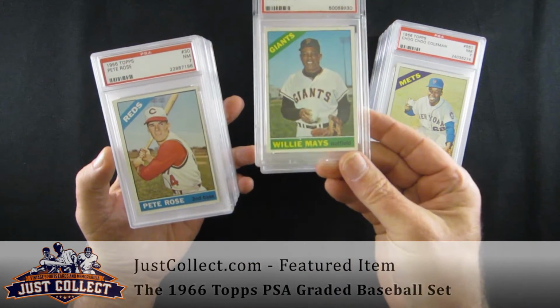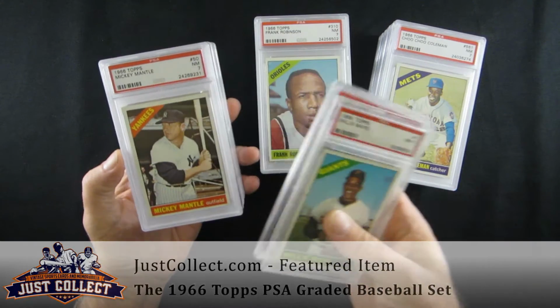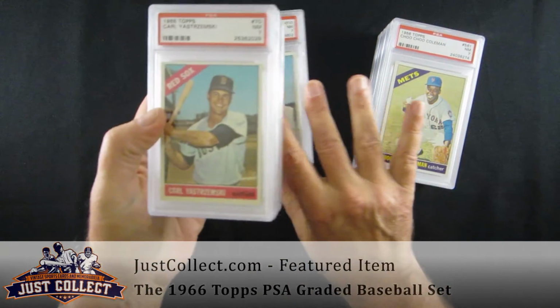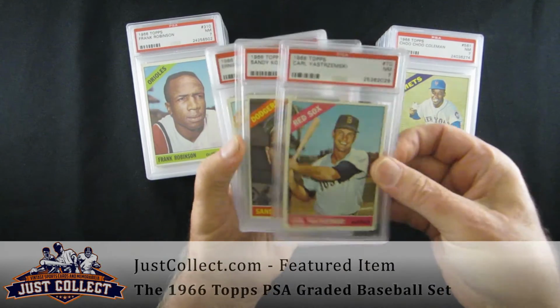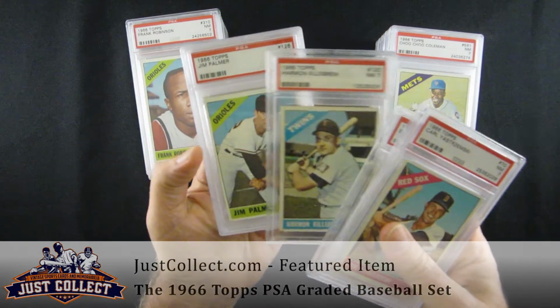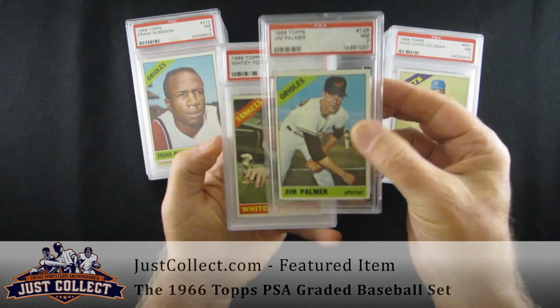You got the number one card, Willie Mays, and the one here is in a 7. Pete Rose. You got Mickey Mantle. And we'll go through some of the other major stars here. Carl Yastrzemski, Sandy Koufax, Ernie Banks, Harmon Killebrew, Hall of Fame rookie Jim Palmer. It is his rookie card.